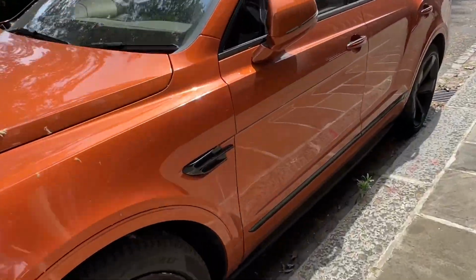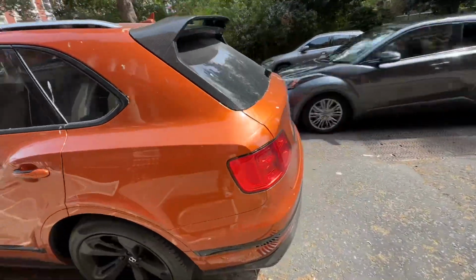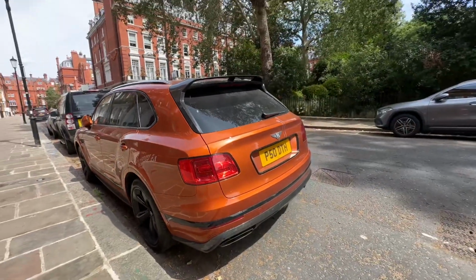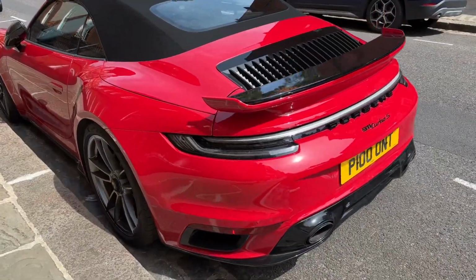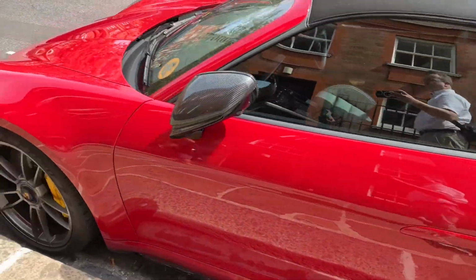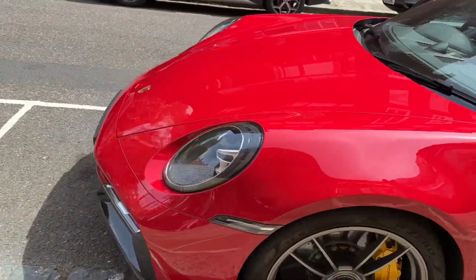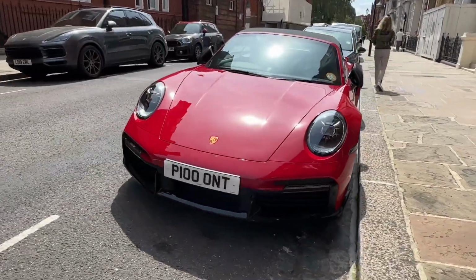Ooh, do like a Bentley Bentayga. I didn't like them when they first came out, but now I really do, especially in this sort of volcanic orange. Very nice. You cannot stir in London for Porsche 911s. Look at this. I think, was that a Turbo? It's convertible and it looks great in this sharp bright red.